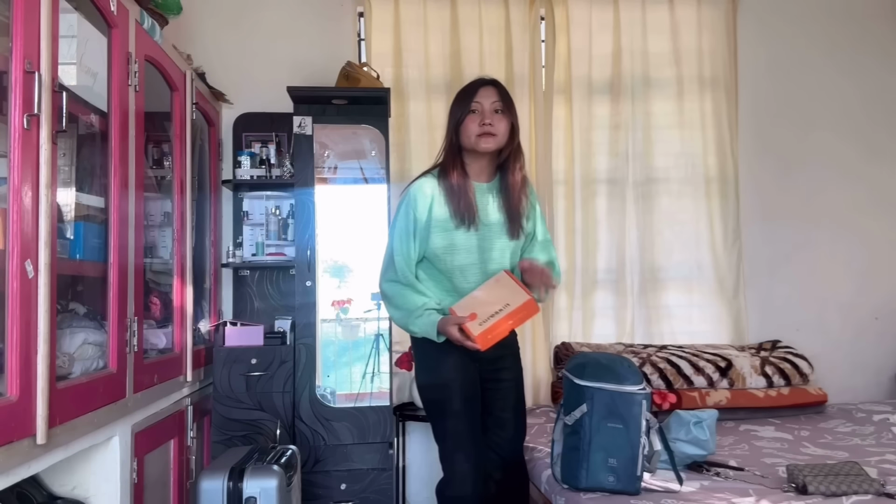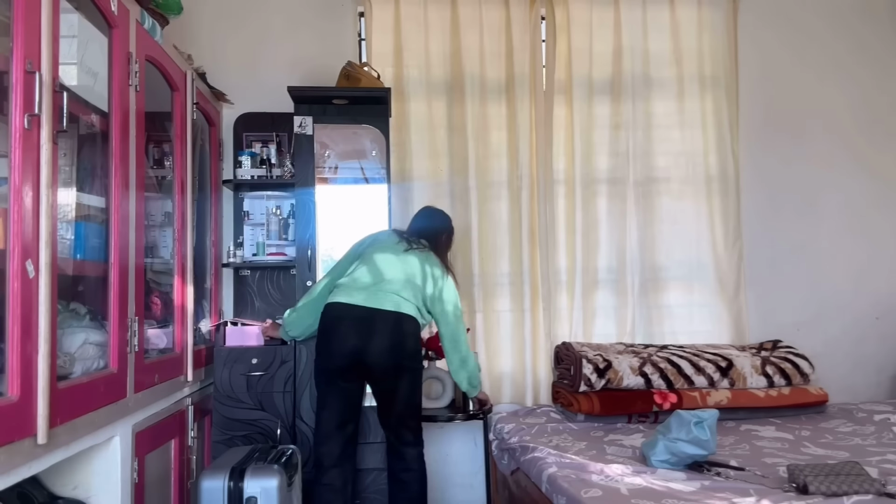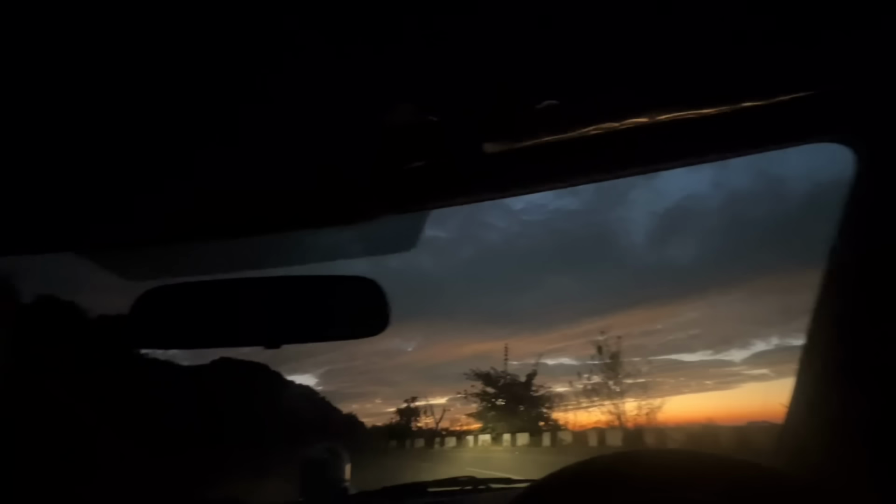And since it is very travel friendly, I usually carry this box whenever I travel. So I'm gonna quickly pack all of my things. We'll see you guys on our way. I am driving alone right now.